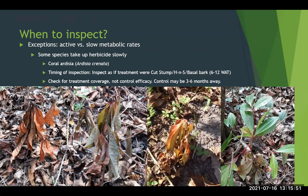And then the second from the right, or third from the left, photo is a pretty typical look of Coral ardisia in the 6 to 12 week time frame, where it gets this actually kind of fairly attractive salmon color. But usually if that salmon color happens, the leaves are drooping, they're flaccid, they don't hold their shape anymore, they're curling, and you'll often be able to see that the meristem at the top is browned and drooping and looking very unhappy.